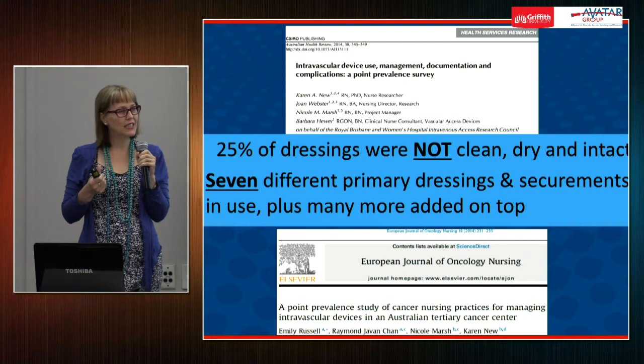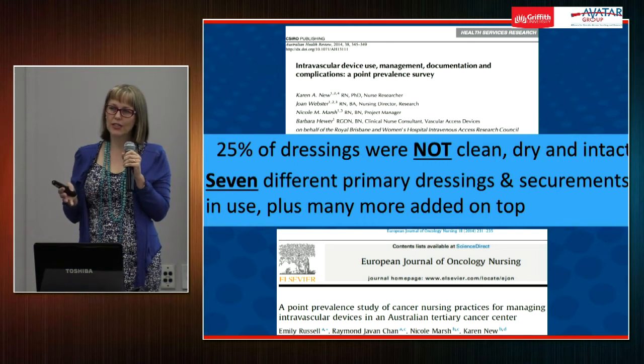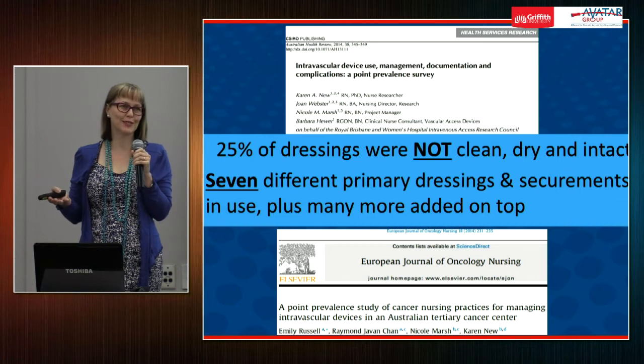Is the dressing clean? Is it dry? And is it intact? We consistently find about 1 in 4, at any point in time, of our dressings don't meet those criteria. And I mean, come on, this is basic nursing care.